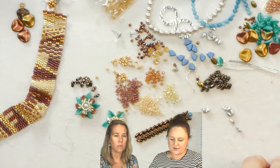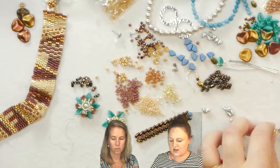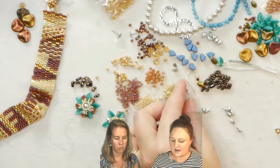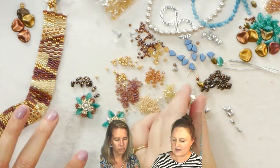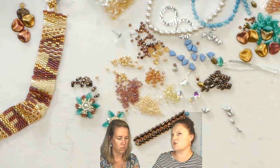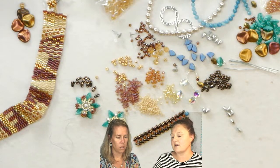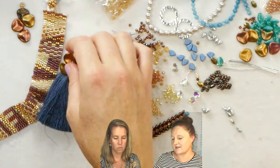Then I also have included some Chatons here. Chatons are great. You can make little bezels. We have, what is the bracelet? There's triple jewels, and we also have a kit for it. Pandora's box. Pandora's box, yes.